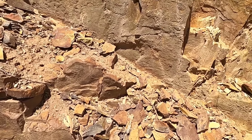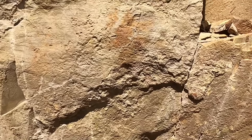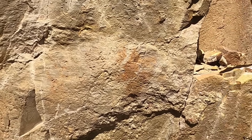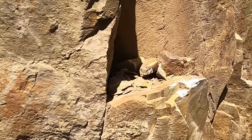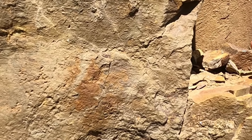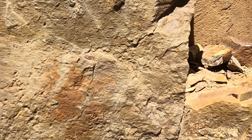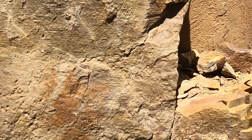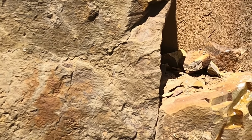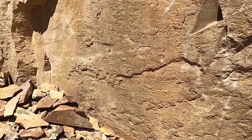Let's see if it fizzes, and we'd like to get a nice fresh sample or surface for that. So there's a nice little fresh exposed surface, and let's see if we get any sort of reaction. Not really, no reaction whatsoever. So we definitely have a different rock type than what we were seeing before.